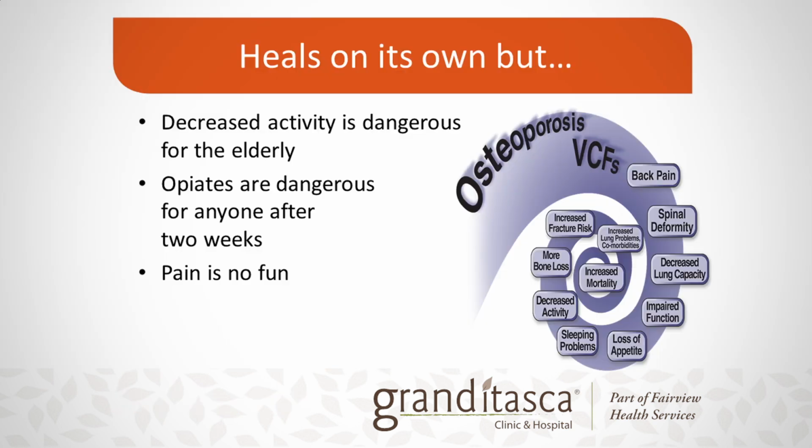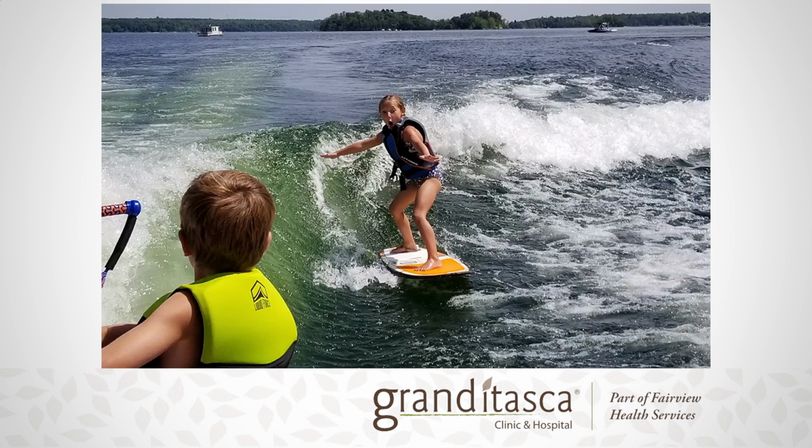When someone is in their 80s, they fall, they fracture their back, and the only thing that feels good is to stay in bed or stay on the couch all day. You're going to lose a significant 10 to 20% of your strength a week. And we can stop that process by stopping the pain and getting you back up. And if you get back up, you might be as excited as my daughter surfing without the rope for the first time.